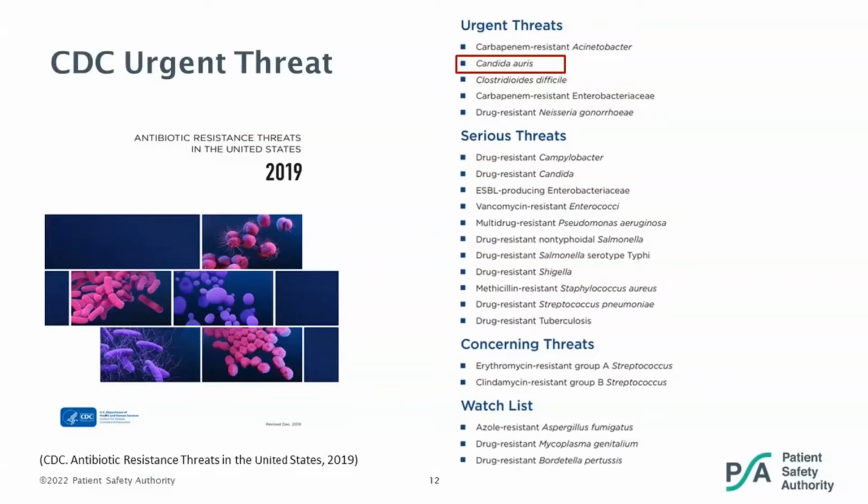So you can see here, like I said, it is in the highest category of urgent threats. And the report describes these as public health threats that require urgent and aggressive action. And just looking through this list really helped me to put into perspective the importance of this pathogen, seeing it listed with other important organisms that we may be more used to looking out for in the clinical setting.